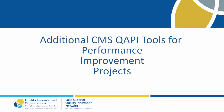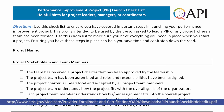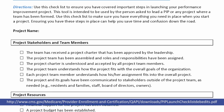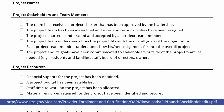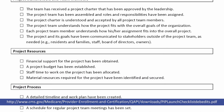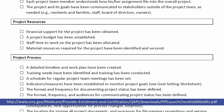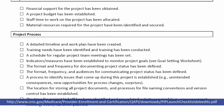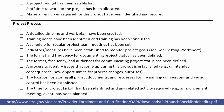Here are some additional tools that will help you with your PIPs. Use this checklist to ensure you have covered important steps in launching your performance improvement project. This tool is intended to be used by the person asked to lead the PIP or any project where a team has been formed. Use this checklist to make sure you have everything you need in place when you start a project. Ensuring you have these steps in place at the beginning can help you save time and confusion down the road.